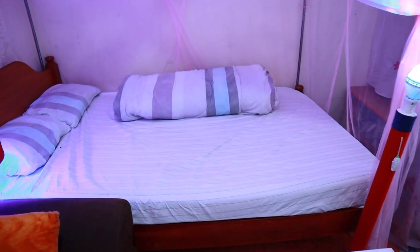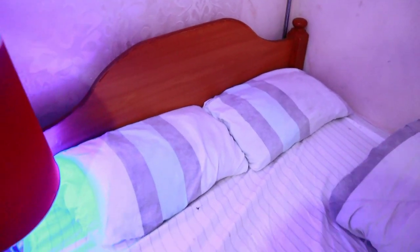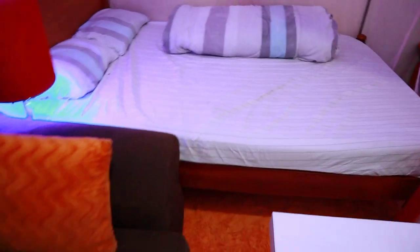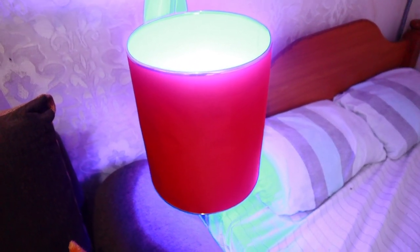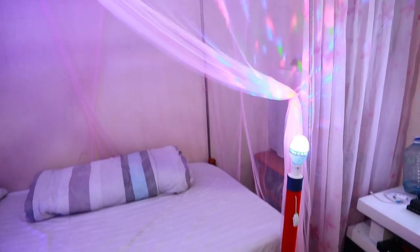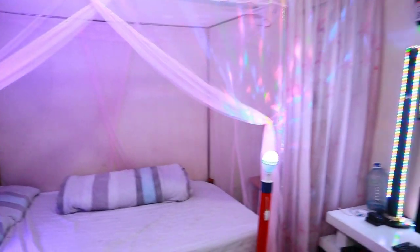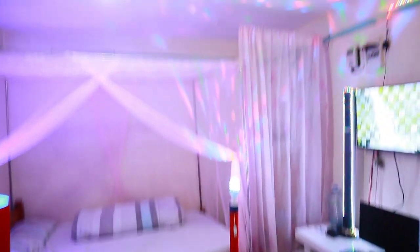And then that's our nice bed, our king size bed. We have our duvet over here and our two pillows. I love this bed. It's cool and our white sheets over there. So that's how our good bed looks like. And then we have this bedside lamp. And then we have these, what do you call it, four stand net. Wow, looks so good. You feel like you're in heaven. That's how our bed looks like from a distance.